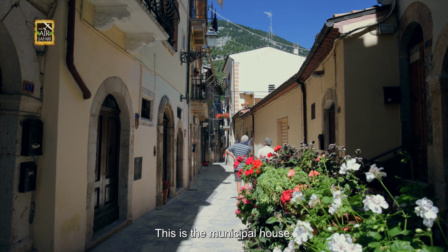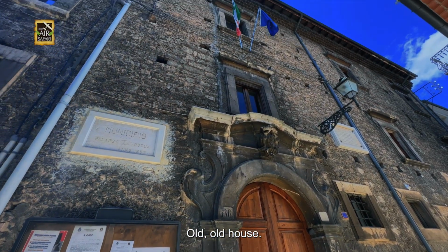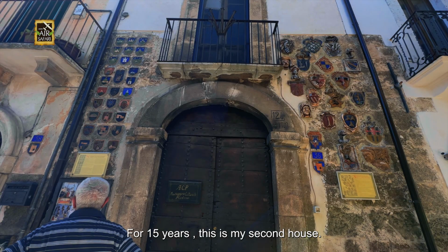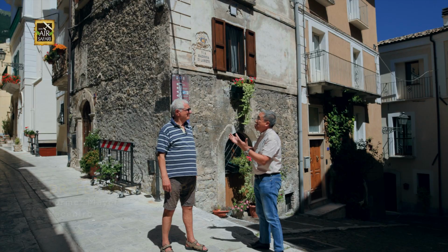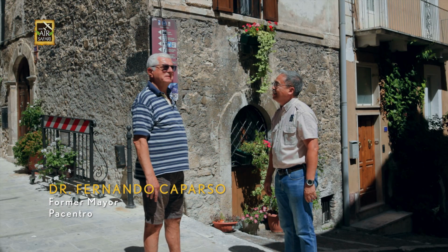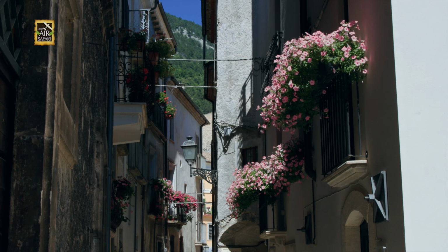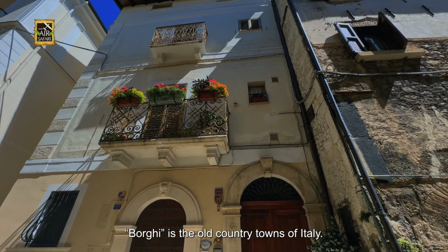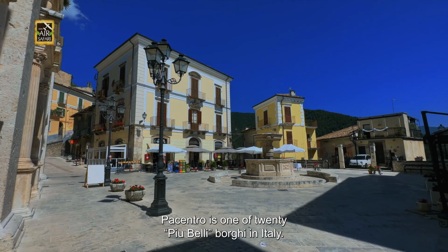This is the municipal house, this one, right there, yes. Old house. I see. For 15 years, my second house. I see. And you live here. Yes. So you were mayor here for 15 years. It's a nice town you have. Yes, nice town. It's a little town, but beautiful town. Very nice houses. All original. Original, yes. The Borghi. Borghi is the old towns of the country of Italy. Beautiful, okay? And Pacentro is one of 20 Borghi in Italy.